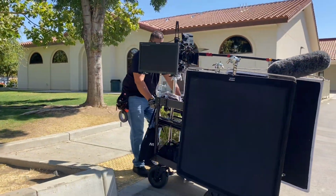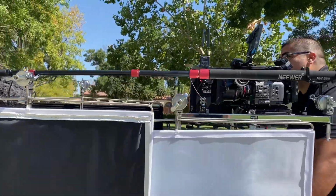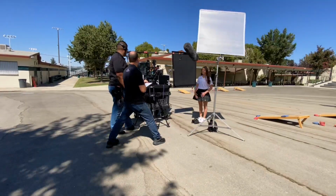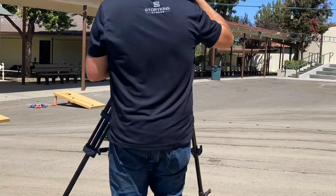So we are putting this cart through its paces. So far it's held up pretty well. We did have to do some modifications to it in the wheel area, which we have a separate video about coming up. So here we've got some outdoor interviews where we're doing a little diffuse the sun and neg and a little bit of bounce, some of these.